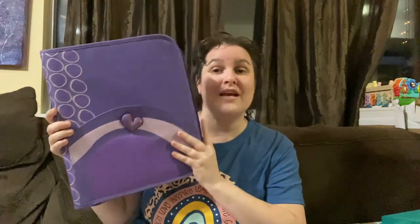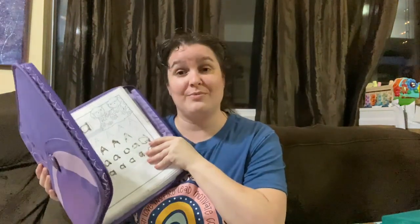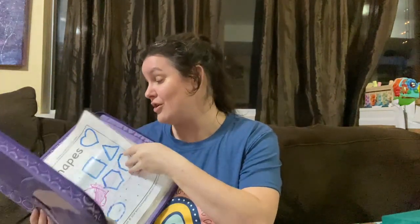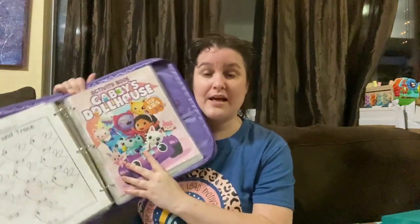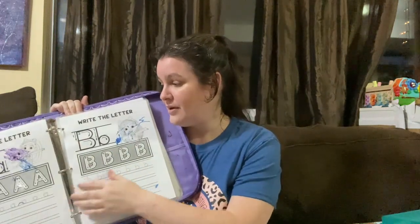So first off, if you watched my video last year for preschool picks, I picked up a Gabby's Dollhouse workbook, and we are still using that. And what I did with it is I put it in this fun zip-up binder that I actually got for free, which is super awesome. And there's some more worksheets in here too, which I will show you. But this is the Gabby's Dollhouse workbook. I laminated it and put it in here.